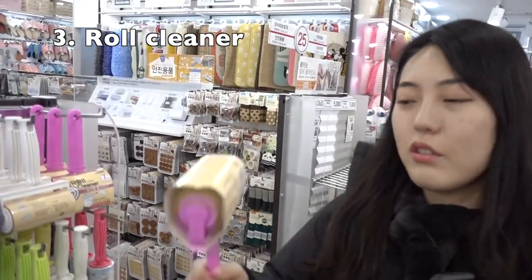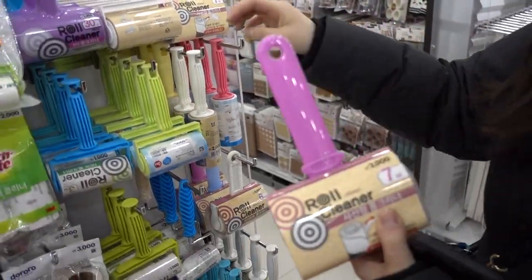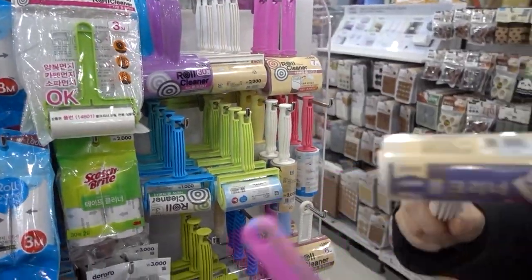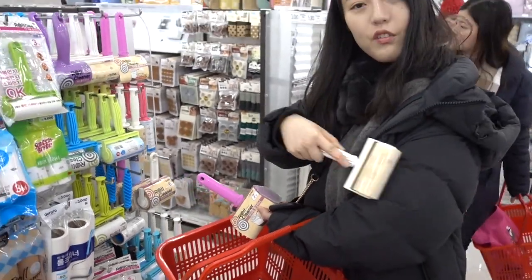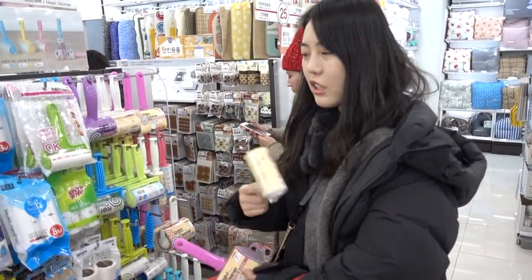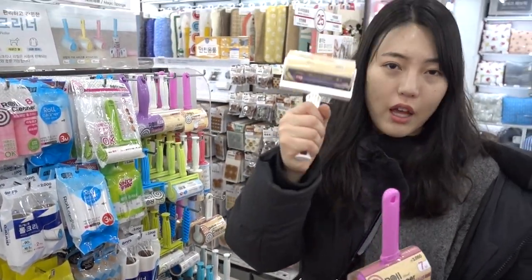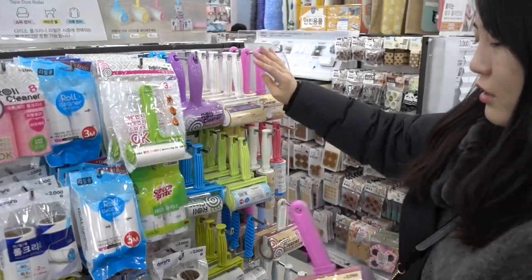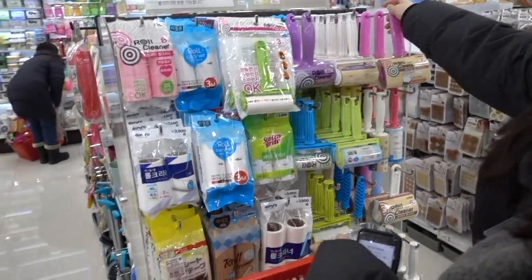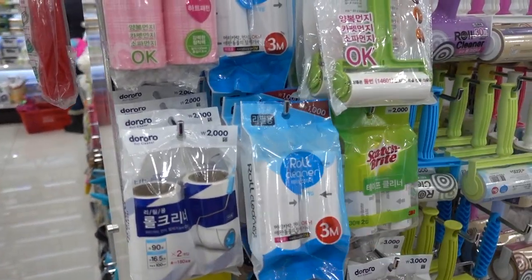If you visit Daiso, I will buy this one. This one is a roll cleaner. It costs only about 2,000 won. And you roll it over the bedrooms or outers. Or if you have some dogs or cats, you should have this. There's also a refill roll out there. So you can buy both of them. It's very cheap.